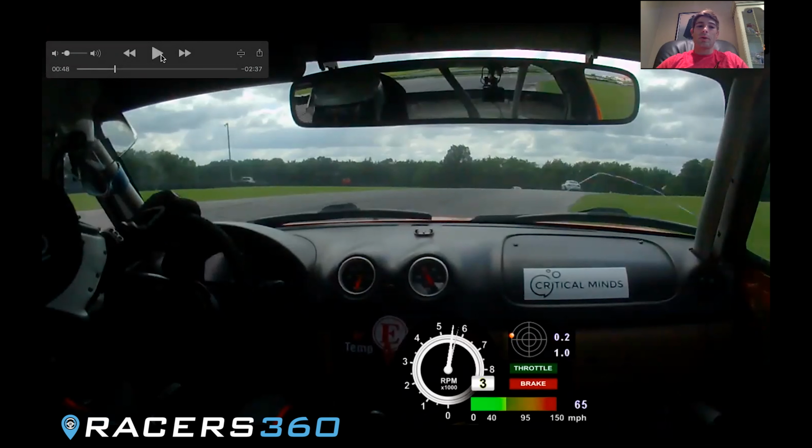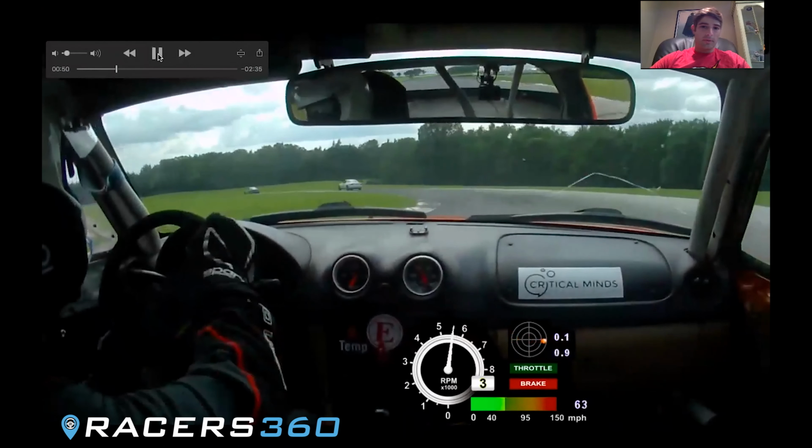The next corner, you do want to focus on the exit. So right after apex, there's a bit of compression. By that point, you want to be able to smoothly roll back to the power. If you're unable to roll back to the power, you're probably carrying a little too much speed. Back it up here a little bit on entry. Set yourself up for a little better exit. Go a little deeper. Good.